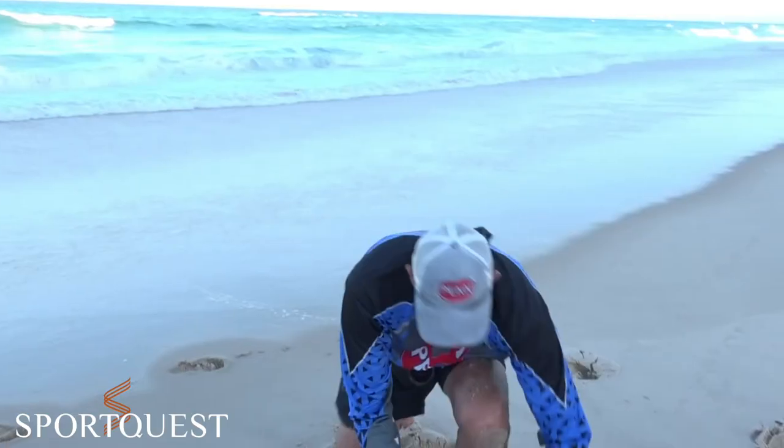Charlie. Well, Gerard's no stranger to landing GTs. This was a very nice fish, and Gerard is very happy with landing another one.